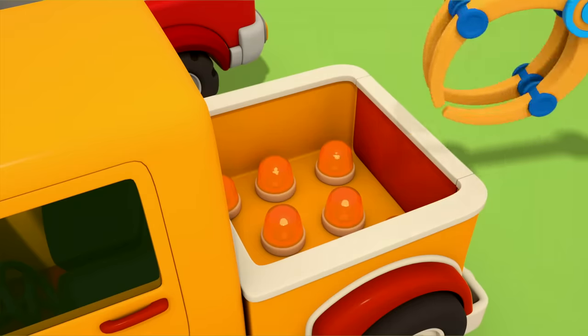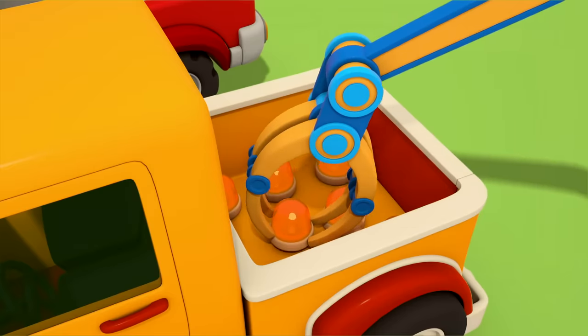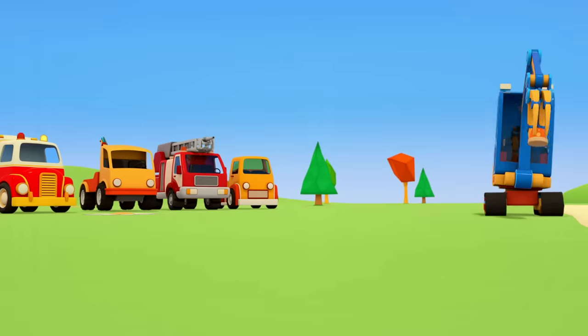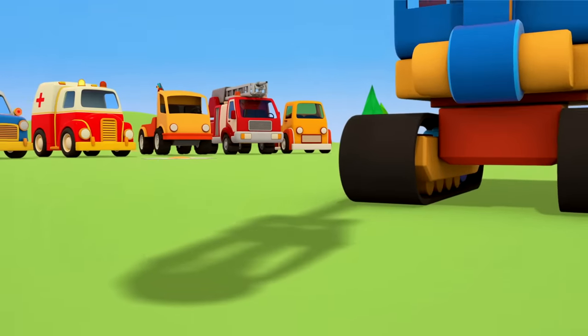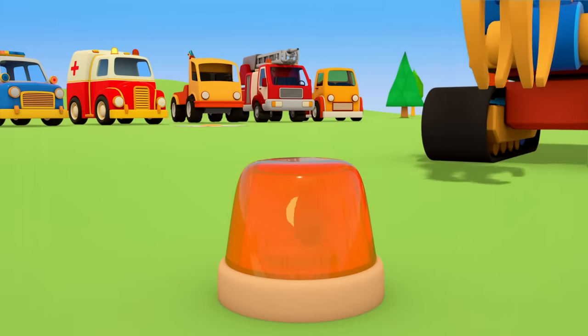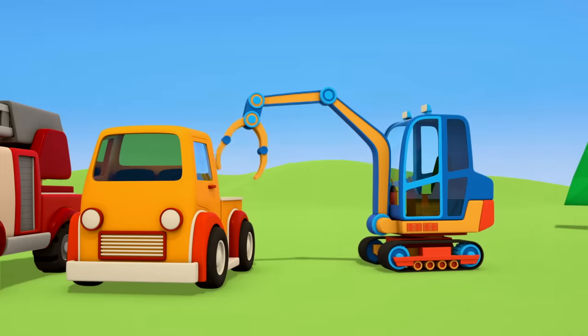The excavator's picking up signal lights with its claw. Let's place the lights along the road. The plane will see the lights and know where to make his landing.